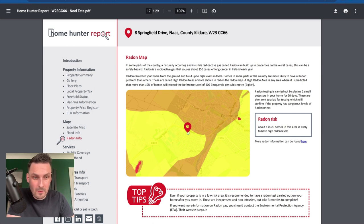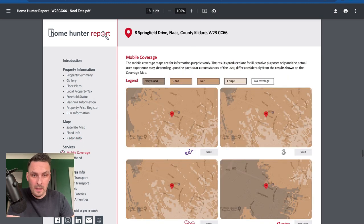The radon risk is about 1 in 20 homes, which is the lowest risk. Now, we still always recommend getting a radon test done after you move in. It's only about €40. I've got another video on that coming along.